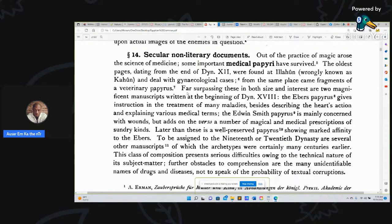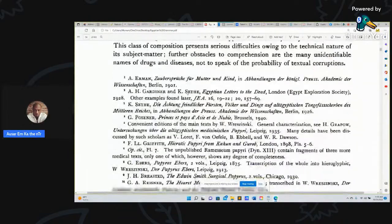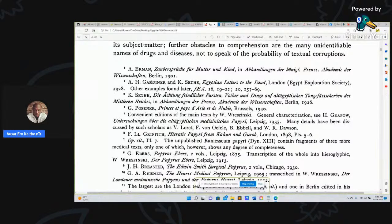This class of composition presents serious difficulties owing to the technical nature of its subject matter. Further obstacles to comprehension are the many unidentified names of drugs and diseases, not to speak of the probability of textual corruptions. Let's take a look at our notes here.